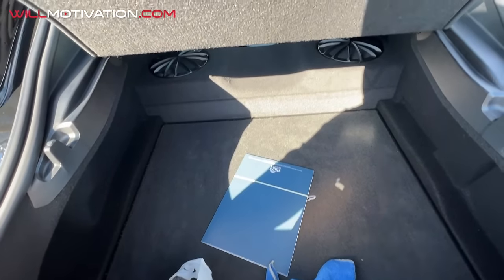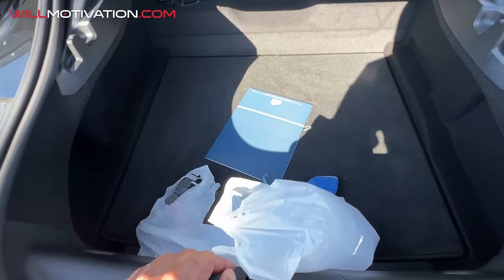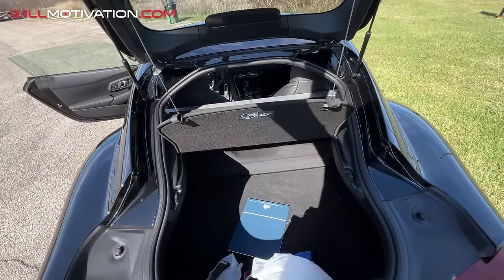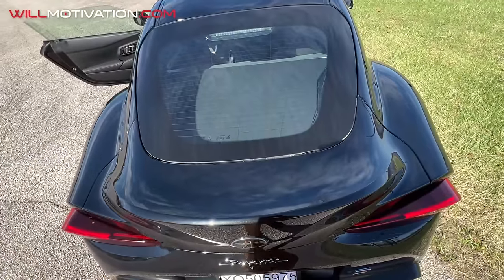Or maybe one large bag and one small bag in here. We've done it before. It was a little tricky, but we've done it. It's like a 6 out of 10 as far as trunk space. You could probably fit maybe one dead body in there.